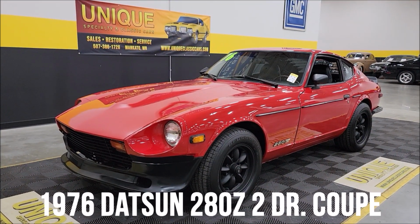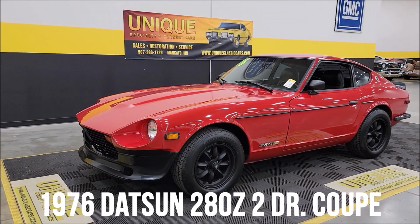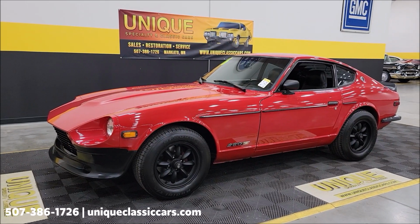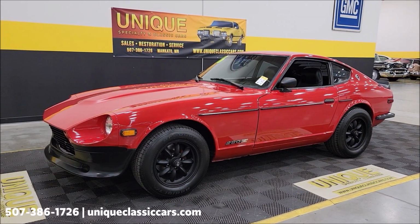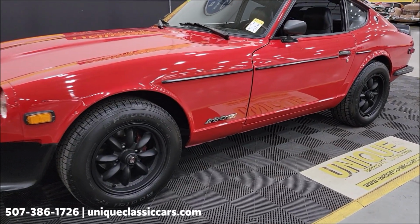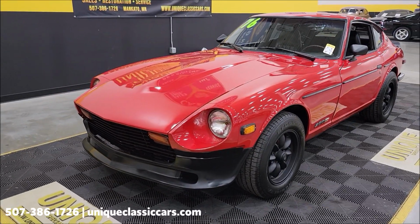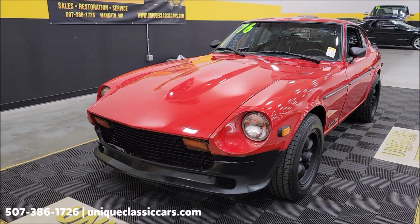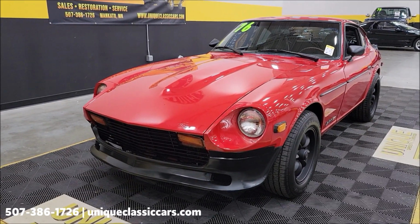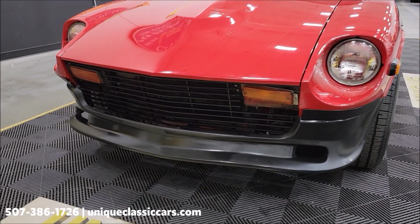Here's one we don't see every day at Unique, especially in classics. What a classic import. 1976 Datsun 280Z two-door coupe. As you can see, riding on the mini light inspired wheels. Underneath the hood, 2,753 cc inline six, otherwise known as 168 cubic inches. That is paired up with a 3-speed automatic transmission.